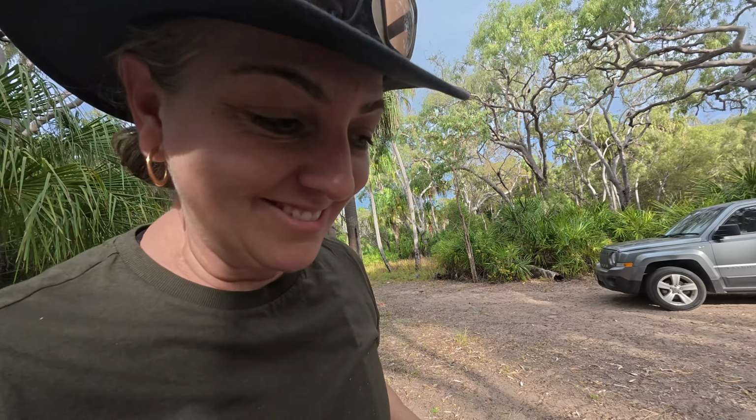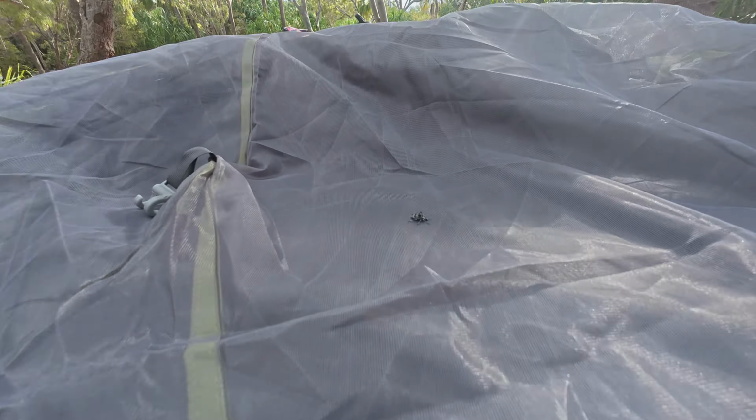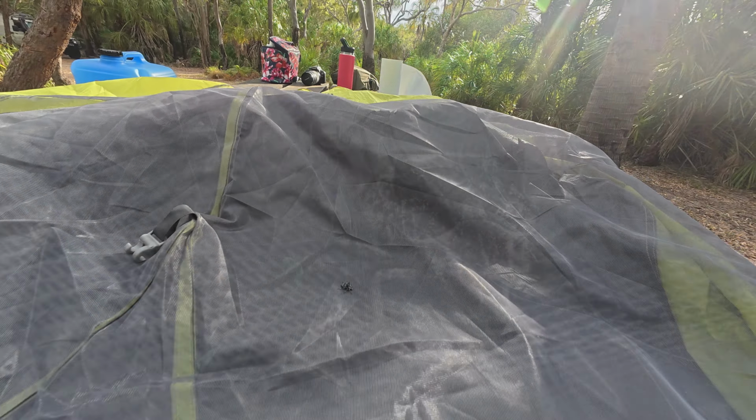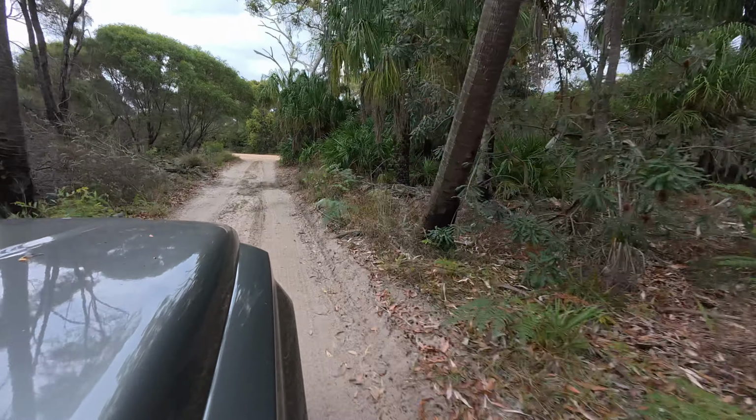I found this really cool bug on my tent when I was packing up. Check it out. Alright, camp's all packed up. It's time to hit the road. Let's go.